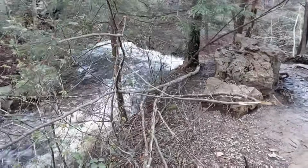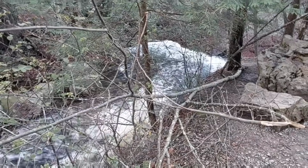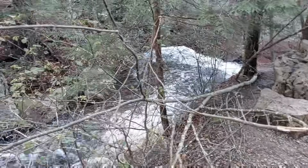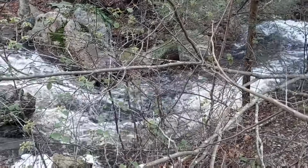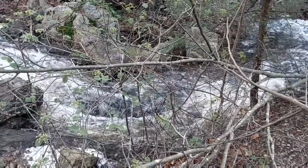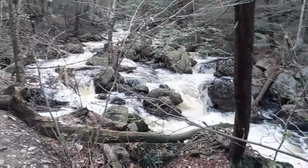So we're at the top of the first waterfall. I don't know the name of this one, but we're on the Falls Trail. So this is the first waterfall on the Falls Trail. Look at the speed of the water. That's insane. Wow. Look at that.